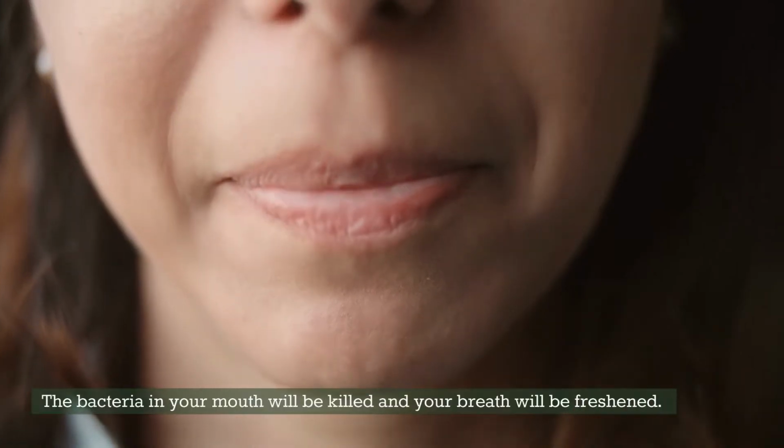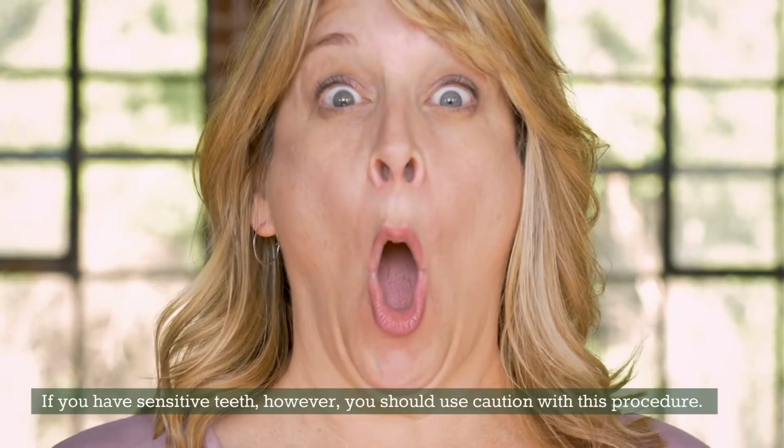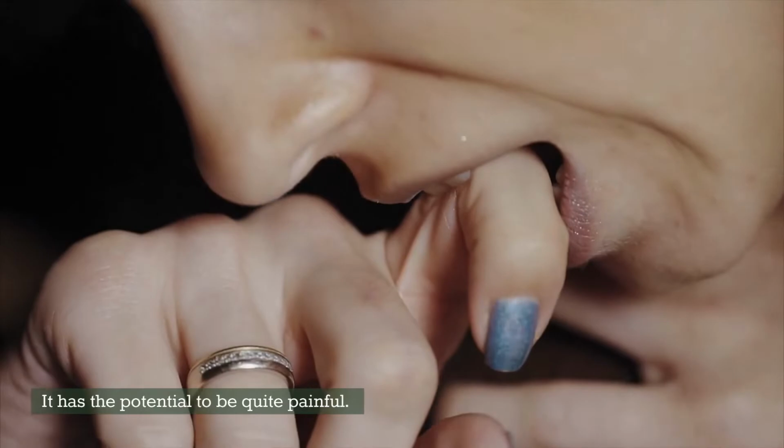The bacteria in your mouth will be killed and your breath will be freshened. If you have sensitive teeth, however, you should use caution with this procedure. It has the potential to be quite painful.